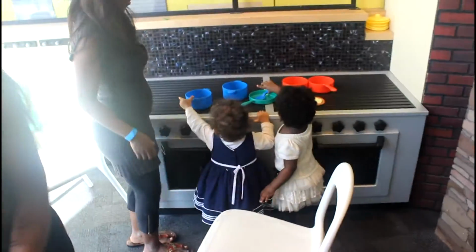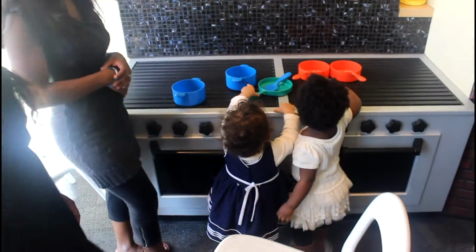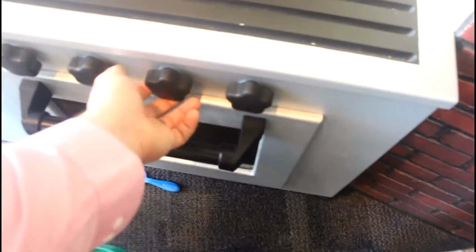Now, this is a cool little area for the kids to play at. Compared to our kitchen that we have, this is a little bit more extravagant. A lot bigger. I wonder if the oven opens up. No. It turns though. They have little turning wheels.